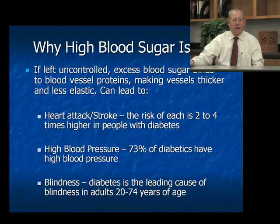So why is this high blood sugar even bad? Why do we even worry about it? Well, if it's left uncontrolled and the blood glucose levels get so high, the problem is that it causes a weakening of the blood vessels. They lose their elasticity and the ability to handle different things going on in your body. So diabetics have a higher incidence of heart attacks and stroke because the blood vessels associated with diabetes are weaker and lose their elasticity. The risk is 2 to 4 times higher in people with diabetes.